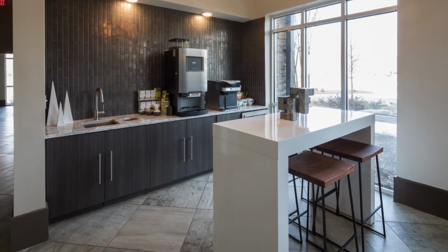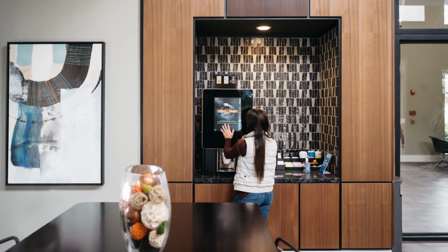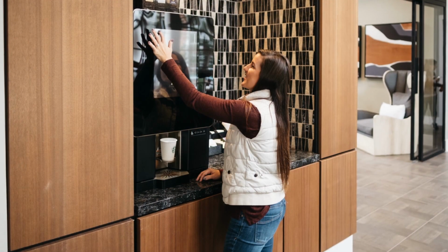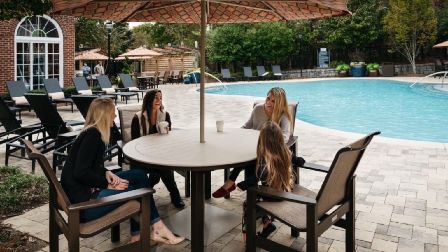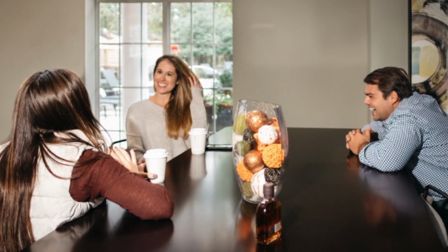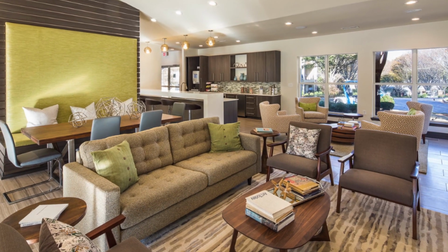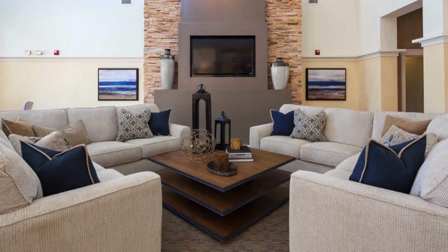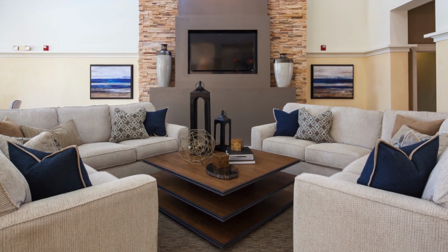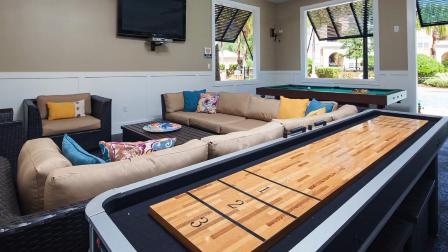Then when you have the Starbucks machine, somebody once said, why do you do a Starbucks machine? Well, let's think about it. All of our communities will have Starbucks machines that the residents can have access to from 6 or 7 a.m. in the morning until 10 or 11 at night. When you walk through that club room, you want it to be somewhere that that resident feels like, this is a haven. Wow, I wouldn't get this if I stayed at the Four Seasons.